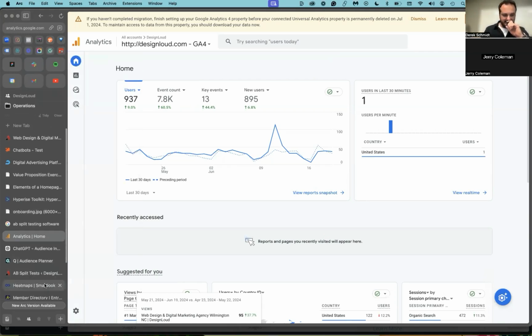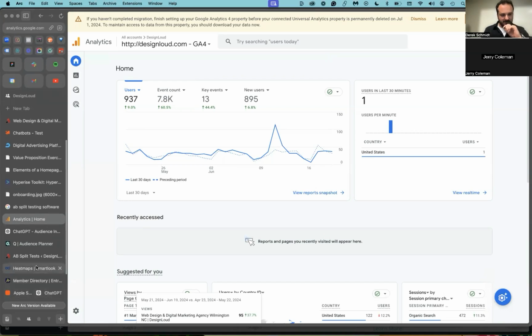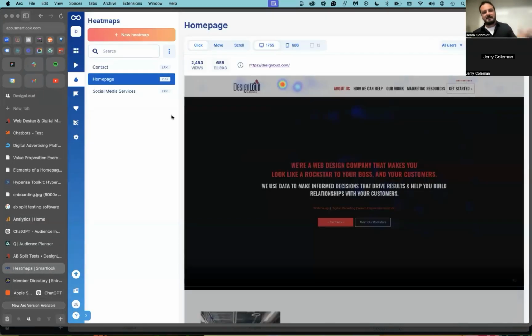But then you get into, let me see, which other freaky tool do I want to show you now? There's this tool called SmartLook. If you're familiar with the heat maps or Hotjar, man, time's flying. I usually struggle to make up enough time. Hotjar or SmartLook, these are two really useful tools.